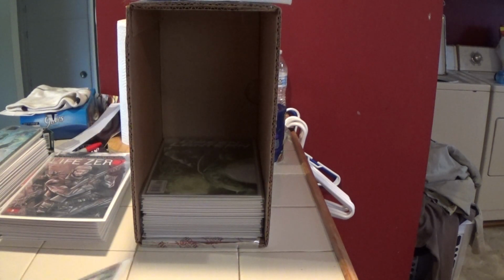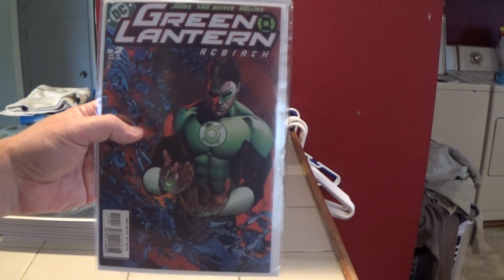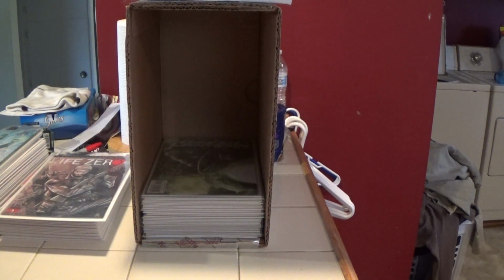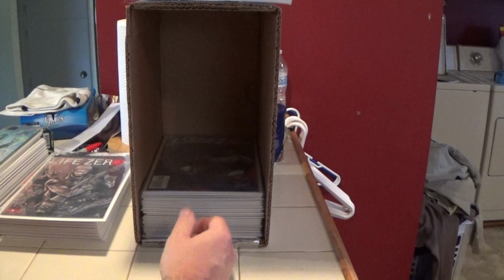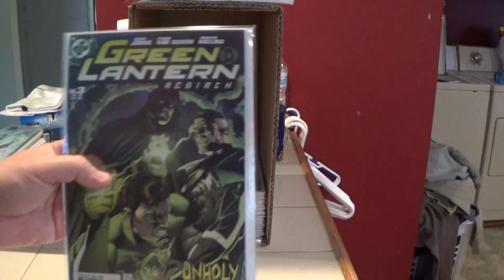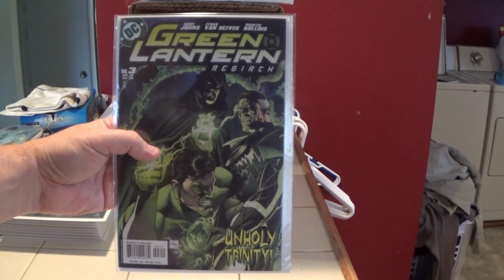And I have number 2. I have 2 copies of number 2. And I'm pretty sure I have 3 and 4 somewhere. But yeah, we'll get to them later, if I have them. Oh yeah, here's number 3. Green Lantern Rebirth number 3. Maybe I don't have number 4.